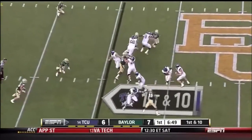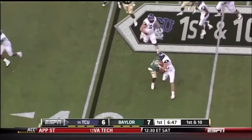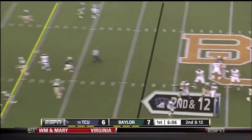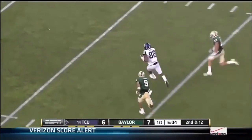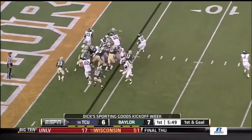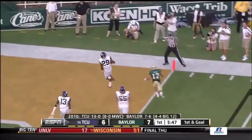Ball out of the gun. Delayed. Looked like he wanted to hand it off. Second and 12 for Paul Hall. Pressure up the middle. Launches it up. Boyce is underneath it. Here's Tucker. To the edge. Touchdown.